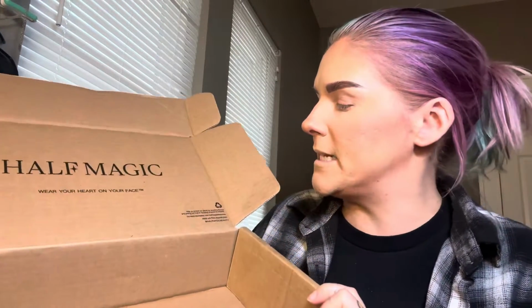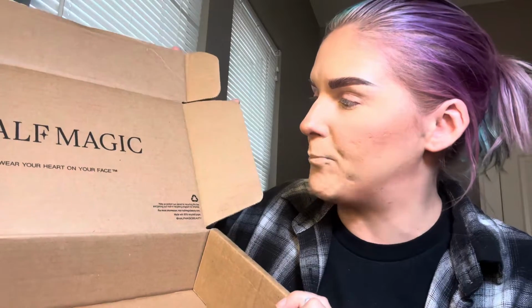Something that I love about Half Magic Beauty is that they use recycled materials to create new things. For instance, this box was made out of 85% recycled paper. They also have an empties program where you can send your empties back for them to be recycled. And these little eyeshadow cases that the single shadows come in are compostable. Super cool. So here we have Mermaculate.